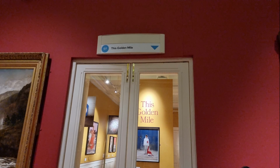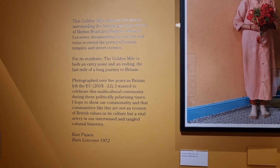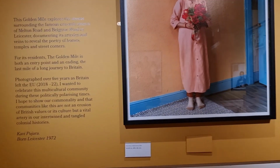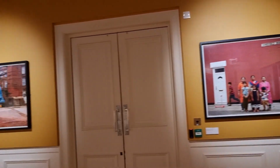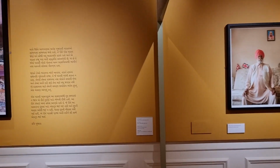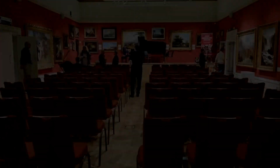And friends, here is the Golden Mile. The Golden Mile, friends, is actually a famous road, the Melton Road, which is now famous with the name the Golden Mile Road. So this is upholding a traditional history of a particular ethnic group, as they migrated from east Africa, and they settled due to some reasons, like some problems there, and they have migrated here and settled here.